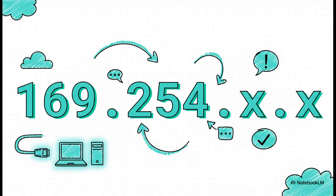So how do you spot one of these temporary self-made name tags? It's super easy. They always, and I mean always, fall within this one specific range. 169.254.anything.anything. The second you see an IP address starting with those numbers, you know for a fact APIPA is at work. It's like a universal signal in the networking world.